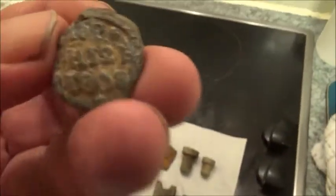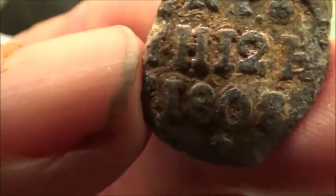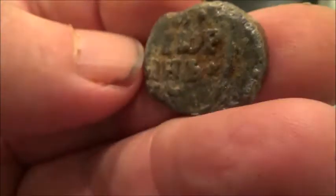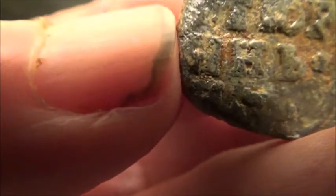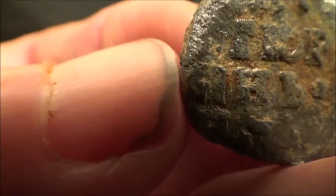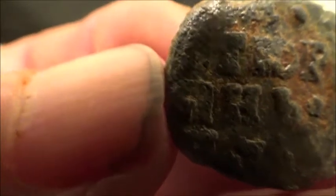And then this one, bad nick. I think it says PH 12H. 12 heads in a bale, 1808. Now we look at this side, it's pretty got at. But I would say that says T-U, no, T, it's a funny kind of U, it's a Y and a U together, and that's an R. I know it looks like a P, but it's an R.